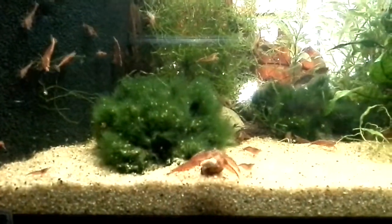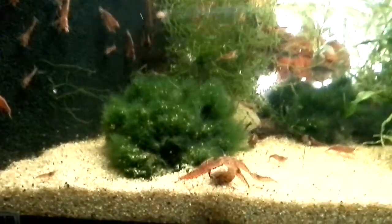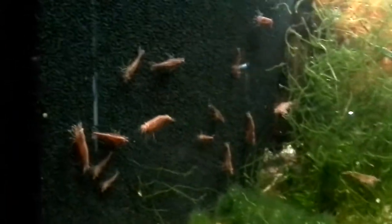The lighting is not the best. Come on, camera. If the camera would focus, it would be a plus, but they look like a washed out red in this video, but you know, actually they have pretty good color.